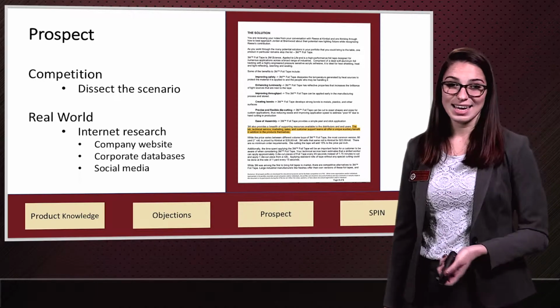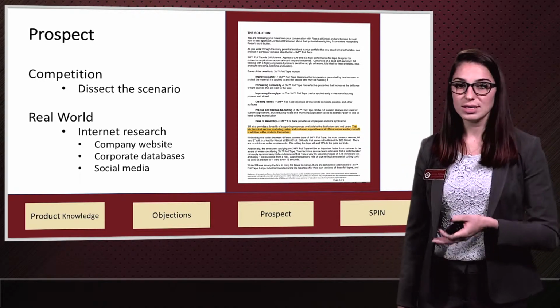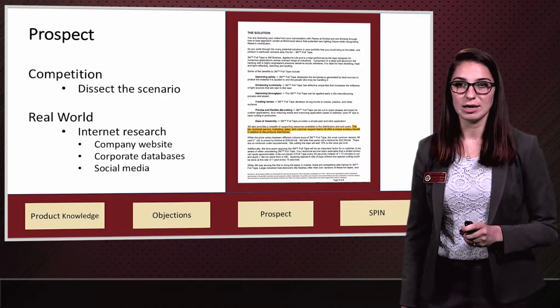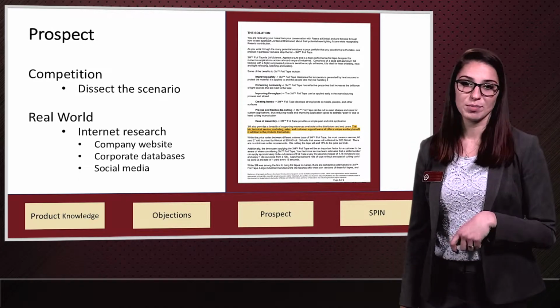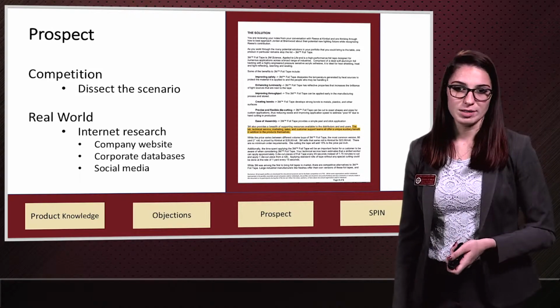In real life selling and in competitions, when you have real companies, using the company website and library corporate databases, all that information can be really, really useful. Also, looking at LinkedIn accounts and Facebook profiles would provide really great insight on your prospect.